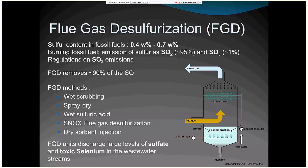Now, let's take yet another turn and look at some real trace level measurements, some complex samples. Flue gas desulfurization. A few years ago, we were asked about measuring selenium in the wastewater from coal-fired power plants. Now we don't deal much with coal here on the West Coast, but it is a big deal back east.